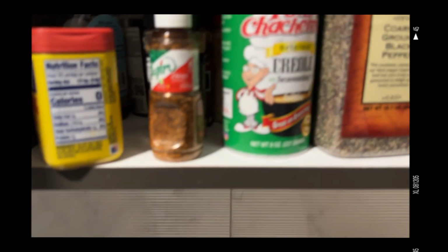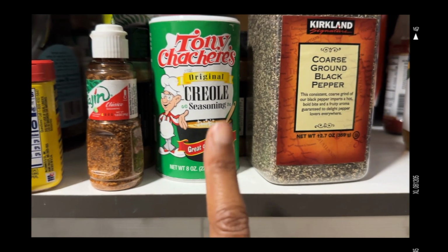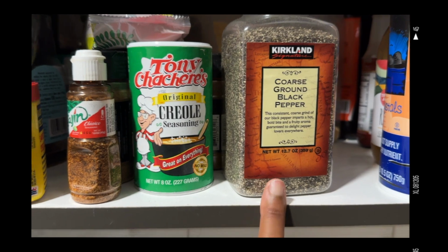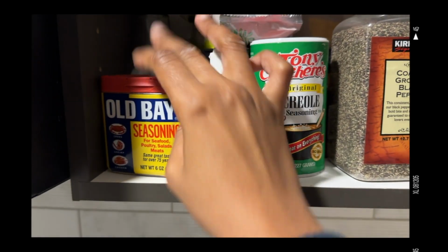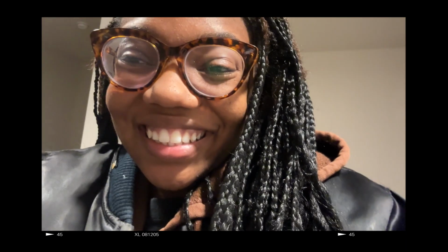The 3 seasonings that I added were Tony Chachere, I don't know how to say that, but some Tony. Coarse ground black pepper from our good friend Costco. And then some Old Bay. No tahini. Tahini is just here. And just for reference, you do not need to use these seasonings. You can use the seasonings they sell at Marshall's. I just wasn't buying that, but you can use those.